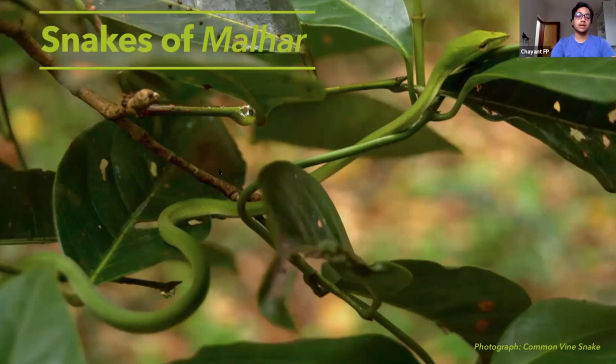And because they camouflage so well, you can tell from this photo that if you didn't know the snake was there, you'd probably think it was just part of the plant. So because they camouflage this well, they can afford to be very slow moving. And they hunt by relying on being slow and not being detected. You can see the head is also kind of long and pointed, and it's shaped like a pointy leaf.